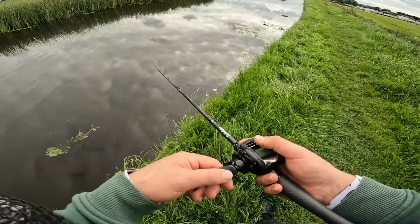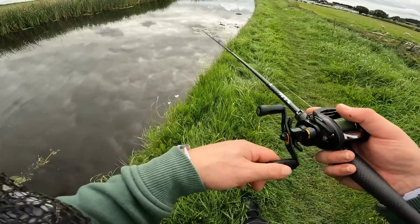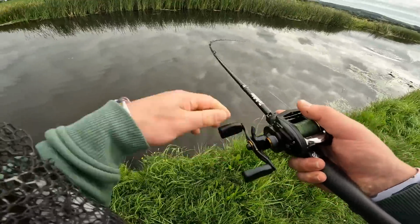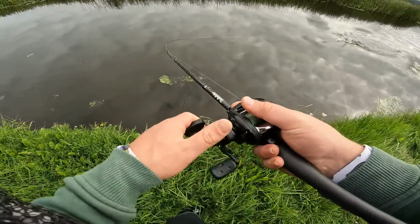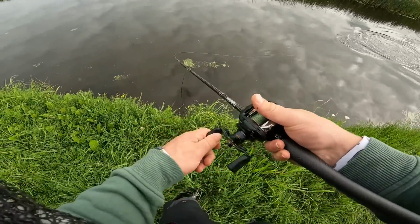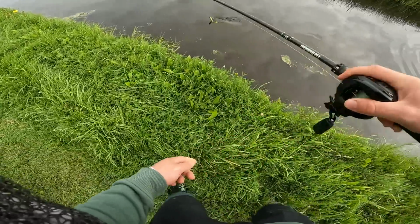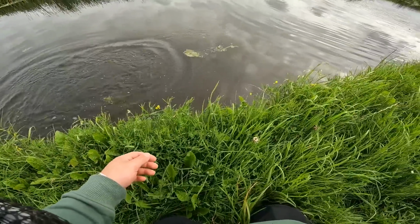Come on, pikey, pikey. Ooh, I'm feeling a fish. Yes! Oh, we needed you. There we go. Just as I was saying, it's just a matter of finding the fish. Oh, and they come right out for this lure. He's gonna pop off, I do believe.